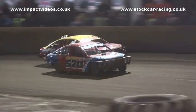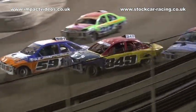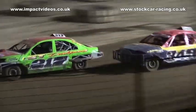Scores have been pushed wide. Davies goes to third place. So Davies is third, 591, Aaron Morris now comes back through to fourth. Madgwick moving to 517.